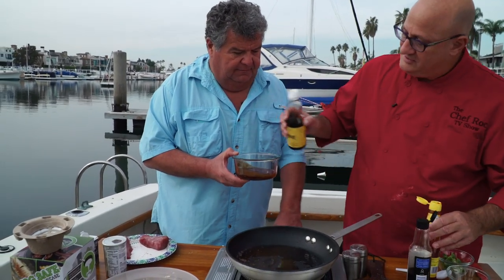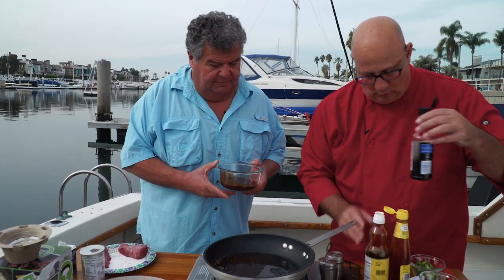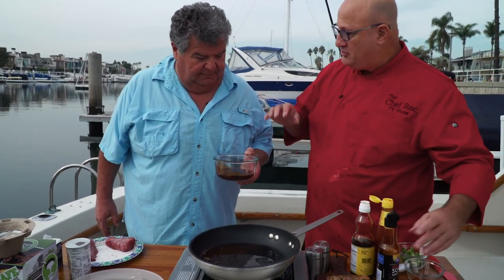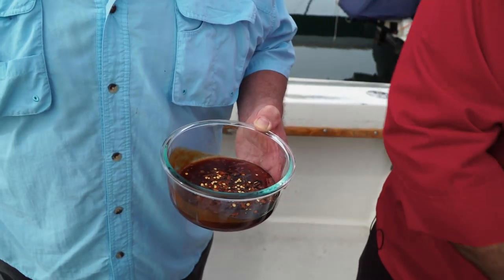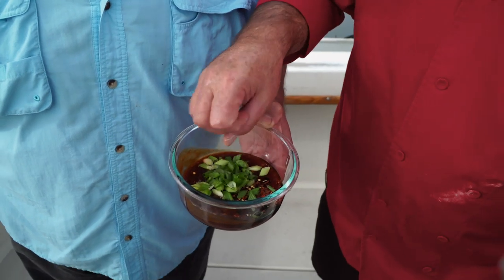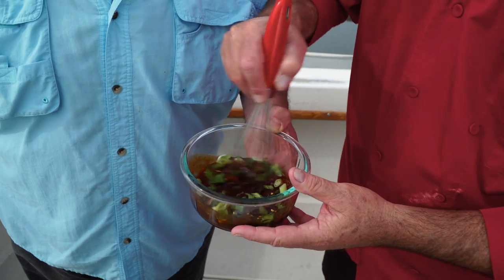I'm going with a little bit of sesame seed oil. A little bit of soy. And this is one of my little special sauces that I actually do for ahi. A little crushed red pepper. Some green onion, just sliced. And then I'm gonna just kinda mix it all together.